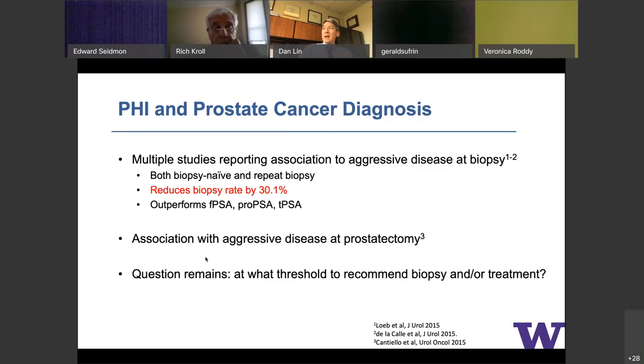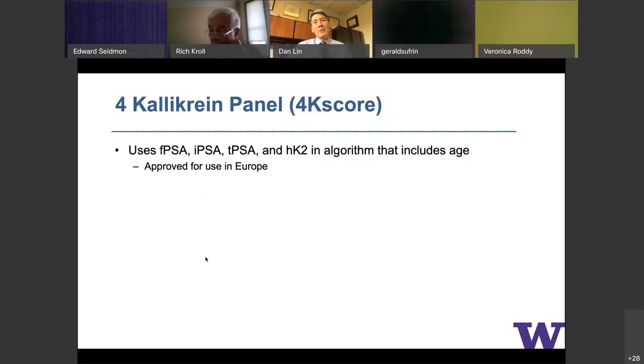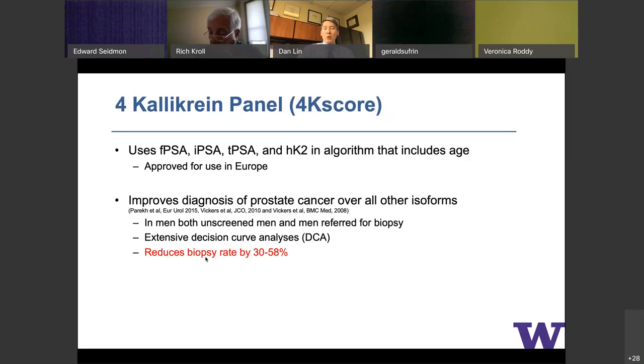The other one that's used quite a bit is the 4K score, and there's more and more data coming out on the 4K score. I'm just going to show the initial data. It's been approved in Europe for years, and it does improve the diagnosis of prostate cancer over all other forms. So they're using, again, intact PSA, total PSA, free PSA, and then there's this thing called HK2, which is a kallikrein. And it's been extensively studied. Again, it reduces biopsy rates by at least a third.